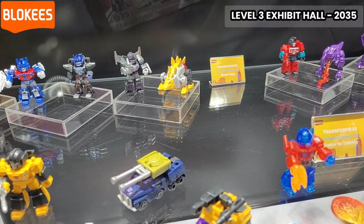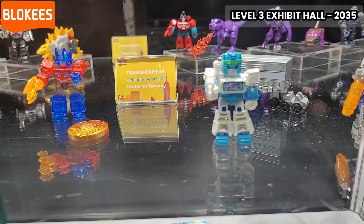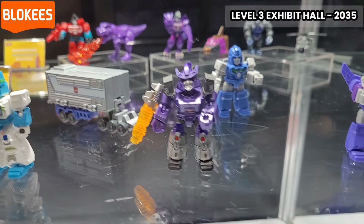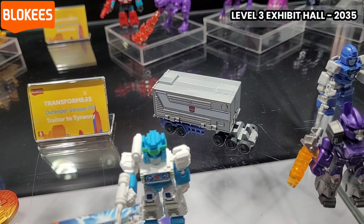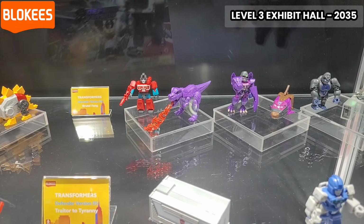So now we have 2 of 5 members of the Volcanicus set. Over here we have Shattered Glass Soundwave, excuse me. We have the Translucent Prime, Galvatron in the squad, Unicron set over here. They needed Scourge though, not Refractor. And then you have Roller with the trailer as well. So there's that play pattern that's present. And of course, we have Perceptor.